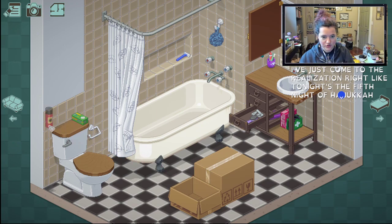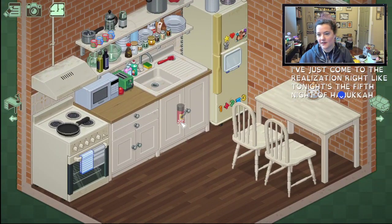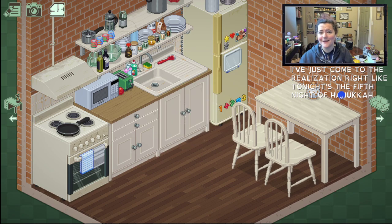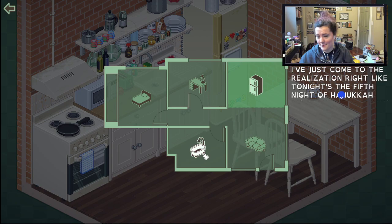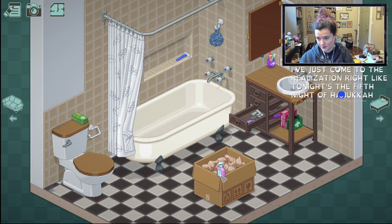'Cause I call it a scrubby. A loofah. Interesting. Okay, so I've definitely heard people call it that, but I have always called it a scrubby, and I don't know why. I feel like that might be something from childhood that I never really thought about too much.